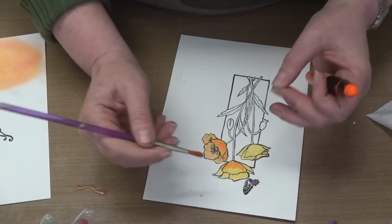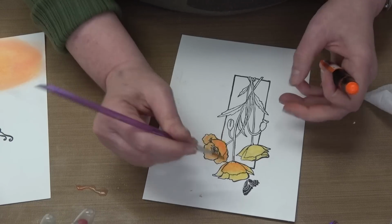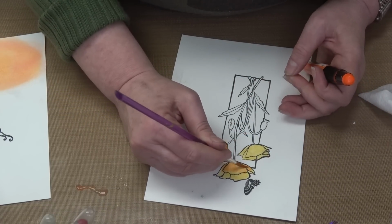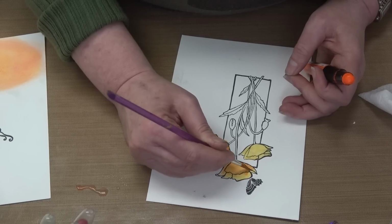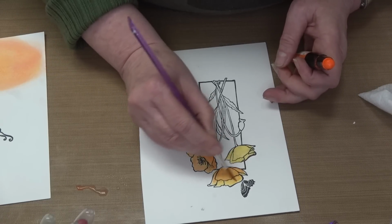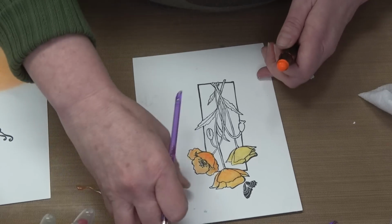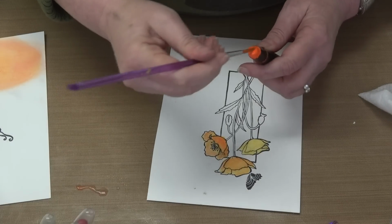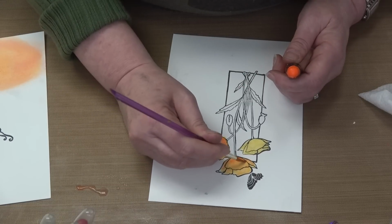And then I'm going to pull some of my color off and blend out what I've got on my flower right now. I'm pulling off the color and the water, so it allows me to move that color out and soften it and create a shadow and a shade. So now I'm starting to add another layer of color. If I want to make it darker, I come in and I add some more.